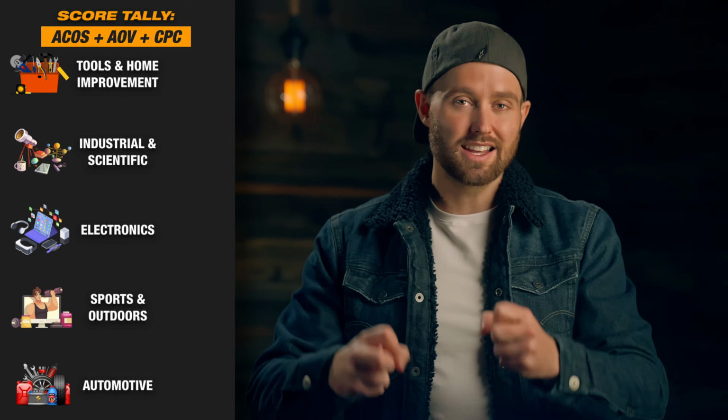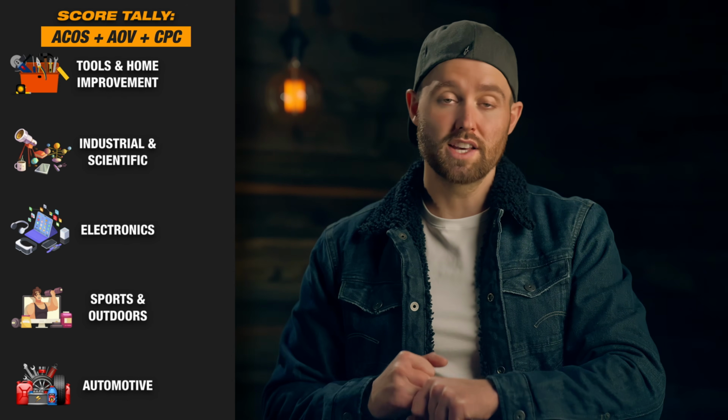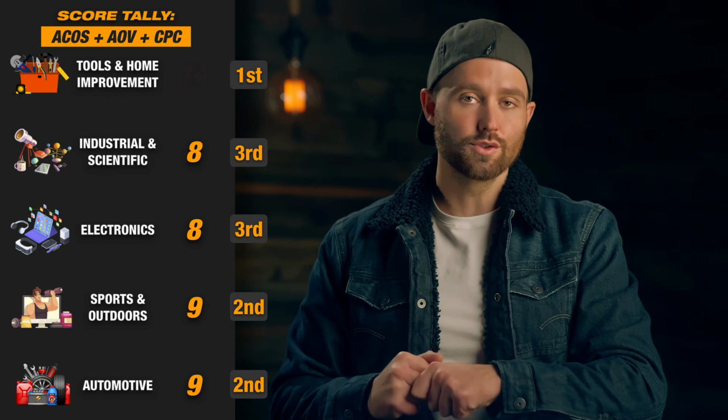And so adding together what we have so far, here are our tally scores. Tied in 3rd place, we have industrial, scientific, and electronics, each with 8 points. In 2nd, we have sports and outdoors and automotive with 9. And in 1st, tools and home improvement with 14. So that is based on advertising performance alone.